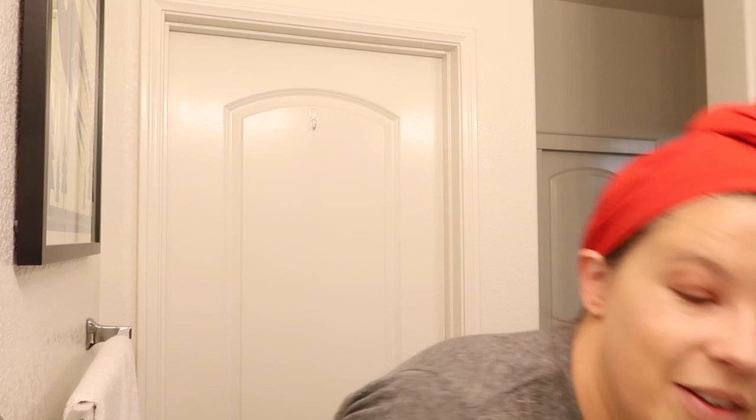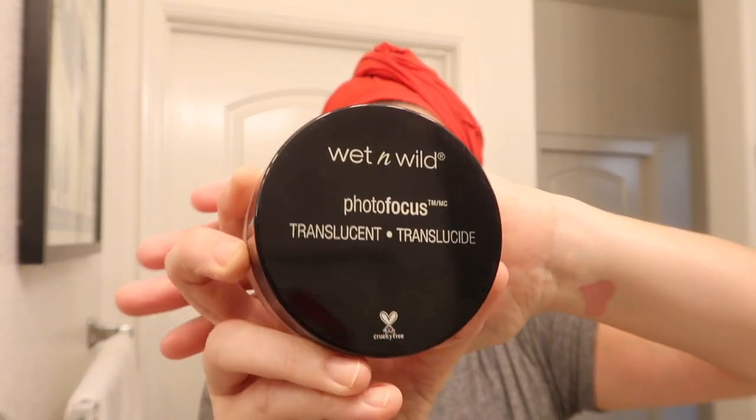All right, now that that's done, we're gonna go in with some powder. This is the Wet n Wild Photo Focus Translucent Powder. I absolutely love this stuff. For a hot minute there, I was using the Laura Mercier powder, which I really liked, but it's so expensive. So I looked into dupes, did my research, and I love the Wet n Wild Photo Focus Foundation.